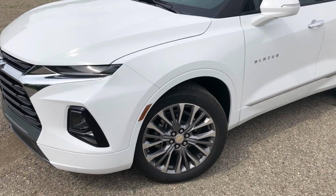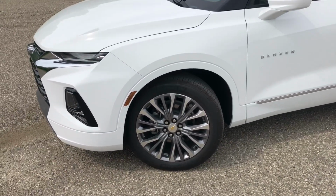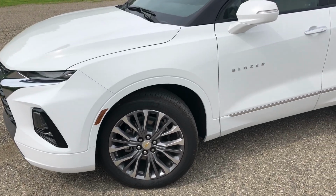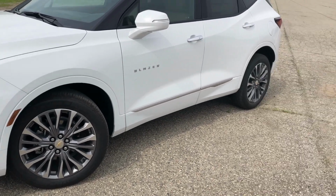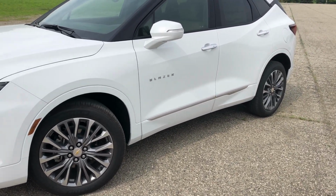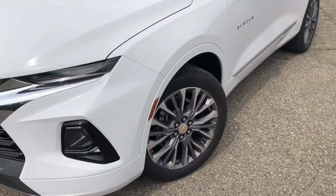Moving on, this is an option, but we have 20-inch finished silver wheels here on the Premier. The Premier comes with quite a few wheel options. You can get black ones as sported on the RS. You can get 21-inch wheels. There's multiple choices for the 20-inch wheels as well.